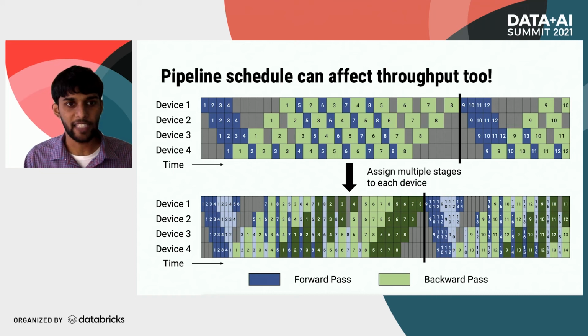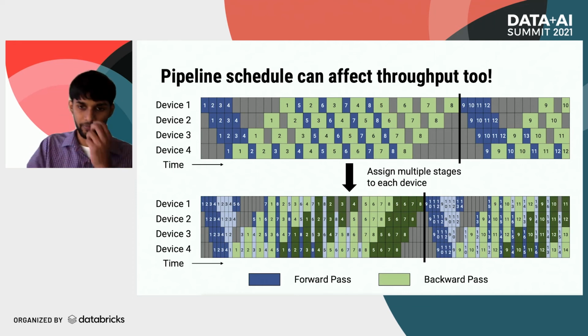However, we see that this interleave schedule does not come for free. Since now every device has 2 stages, and control needs to pass through these 2 stages at different points in time, the amount of communication needed with this interleave schedule is also going to be doubled. And thus we see that this new interleave schedule presents a trade-off. While it reduces the pipeline bubble size, it also increases the amount of communication.